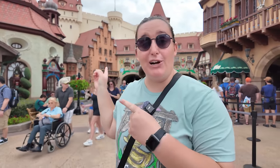I'm right down Main Street, and we are dining at every restaurant in Epcot's World Showcase. Today, we're checking out the Biergarten.